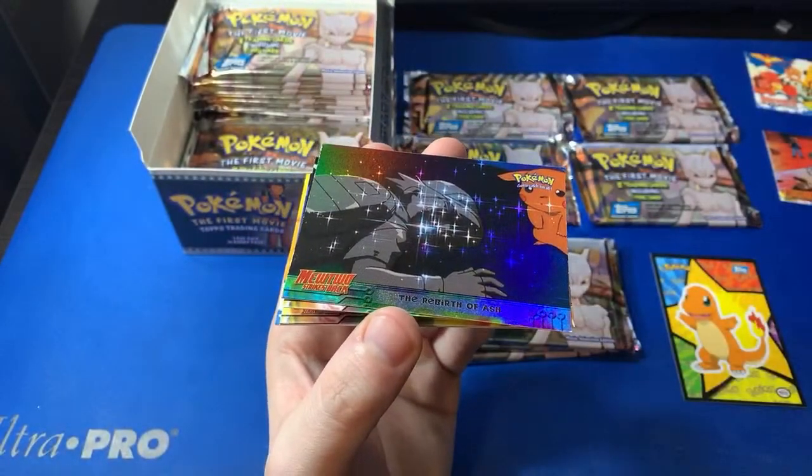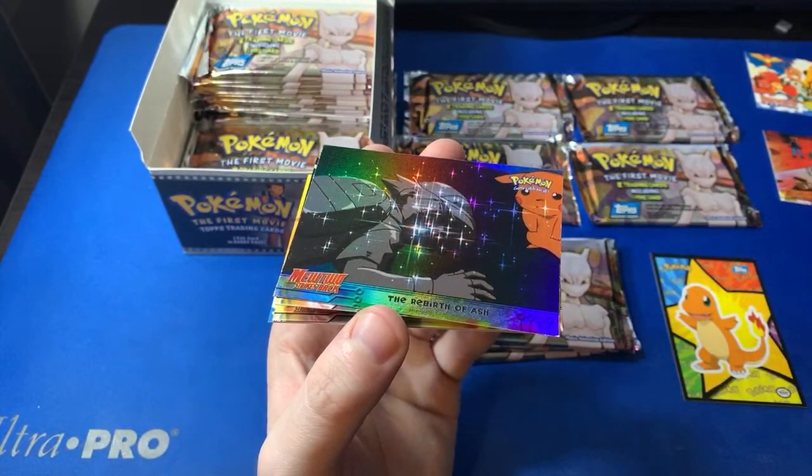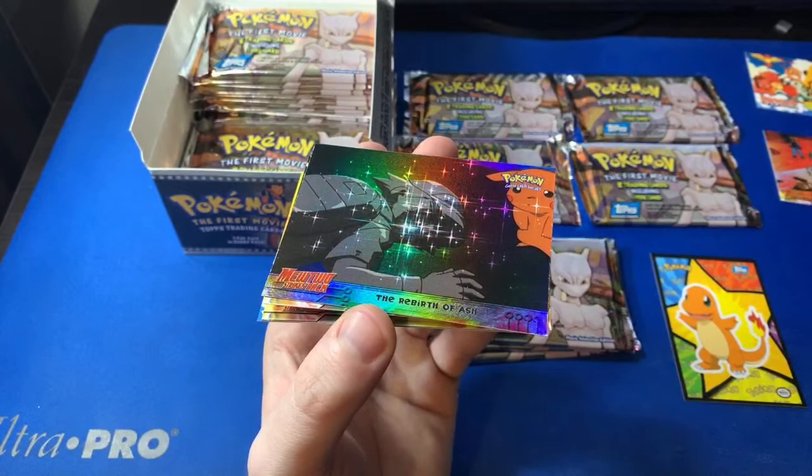Man, I gotta switch accounts here. I gotta log into my YouTube Premium so we stop getting these ads. This is starting to annoy me.